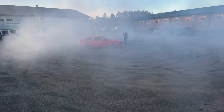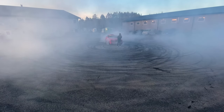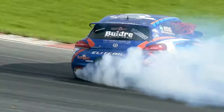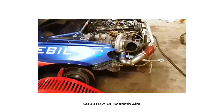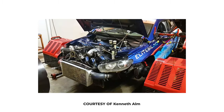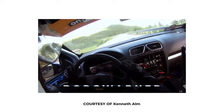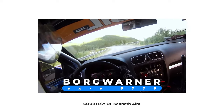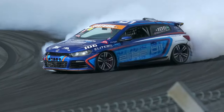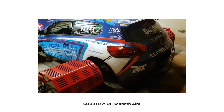The weight of the car is just 1250 kilos, which is not bad at all for an iron engine 4-wheel drive tank. In the blue corner, we have Kenneth Alm's 4-wheel drive converted VW Scirocco. This car also features an Audi 5-cylinder with a diesel bottom end. In this case, the displacement is increased all the way to 2.6 liters. With the same BorgWarner 8776 turbo and 2.6 bar of boost, the horsepower output is 925 ponies with 1125 Nm of twist at the crankshaft.